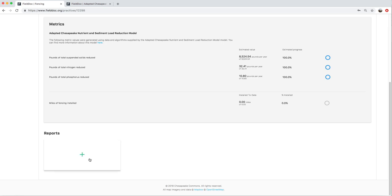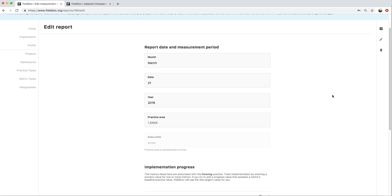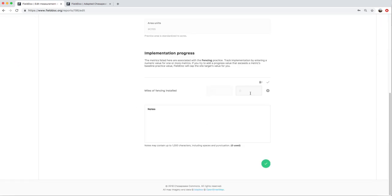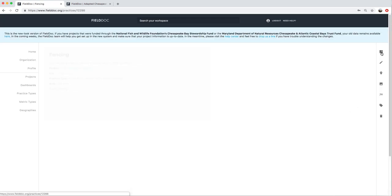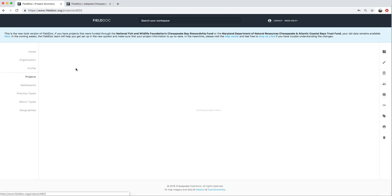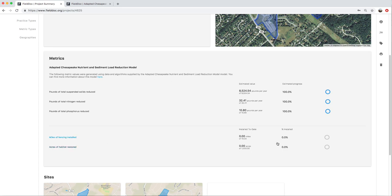If you get funded, as you fill in your interim and final reports for your funder, you'll be able to add updates to your progress by adding a progress report. And we've simplified this a lot from the old FieldDoc. If you were familiar with that, you can scroll down and just add in progress towards the metrics that you identified and add any notes, and then click Save. I'm not going to do that right now because we haven't done this project. And so we will go back to our project overview, and we can see now all of the metrics that are being tracked.